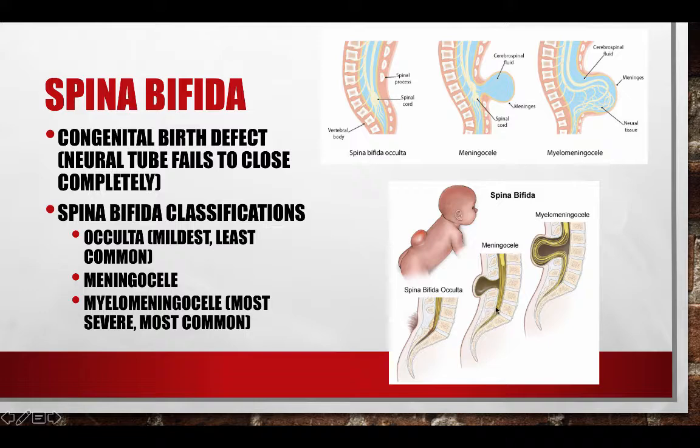Next is meningocele, and this is where there is an outpouching of spinal fluid within the lumbar area. However, the spinal cord is still intact and still within the area that it should be. However, myelomeningocele is the most severe type of spina bifida, but it's also the most common.